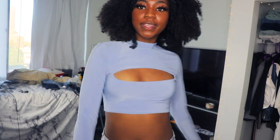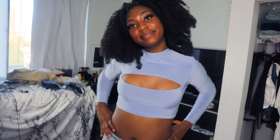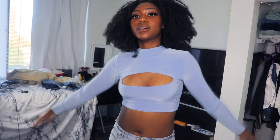Alright, here's the second one. It took me a minute because at first I just had it all the way down. I was like, oh, that's illegal. But this is cute. Like my skin, I was out in the sun. I like the shirt.